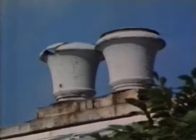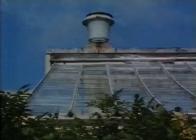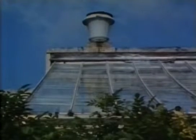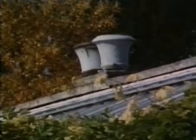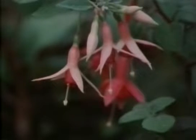At first, the Roman system of central heating was revived. The only remains are these cast-iron chimneys disguised as urns. Fires were lit behind the greenhouse, and the smoke was drawn up through cavities in the wall. The wall became hot, and this created the warmth the plants needed.